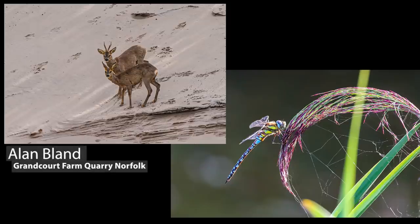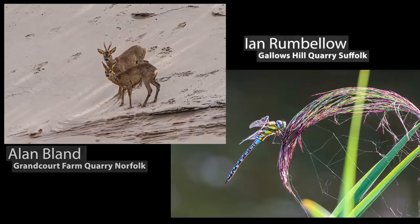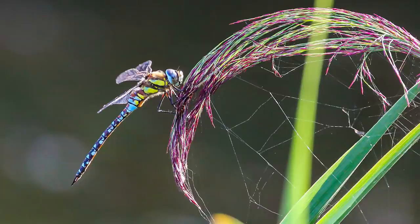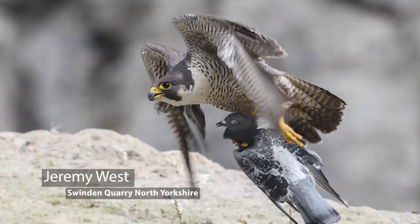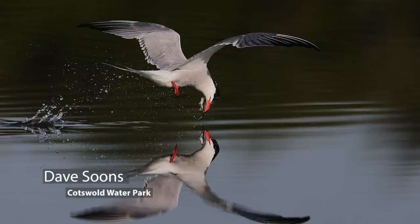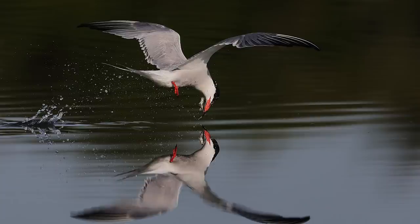In joint third place, it's Alan Bland from Sibelco and Ian Rumbelow from Tarmac for their wonderful images of the roe deer at Grandcourt Farm Quarry in Norfolk and the elegant dragonfly at Gallows Hill Quarry in Suffolk. In second place, it's that dramatic picture of the female peregrine taken by Jeremy West from Tarmac at the Swindon Quarry in North Yorkshire. And our winner is once again Dave Soons from Aggregate Industries and his marvellous mirror image of the common tern taken at the Cotswold Water Park.